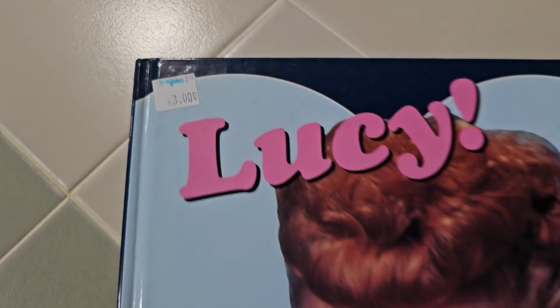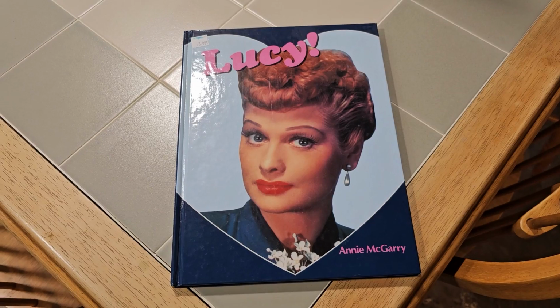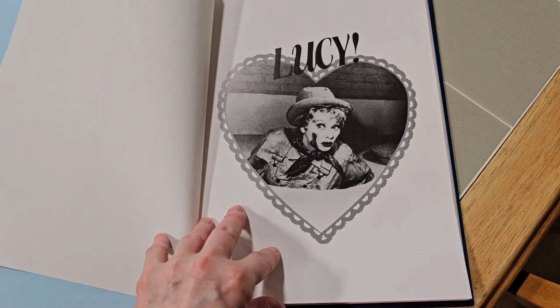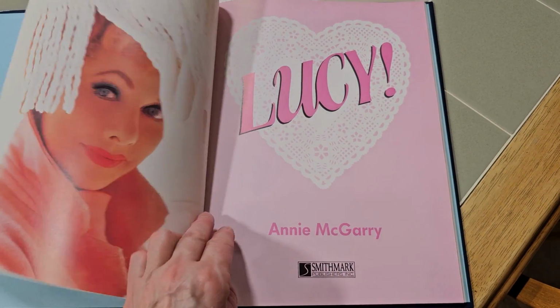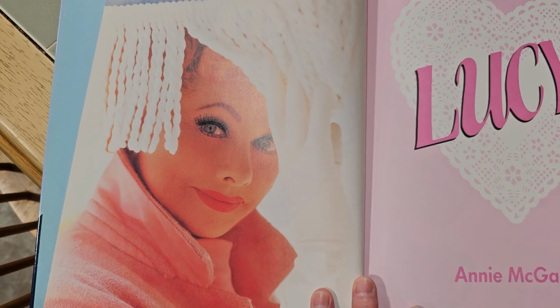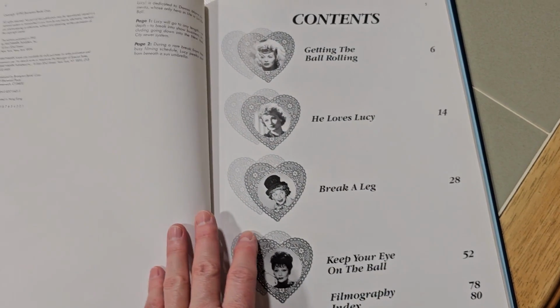Okay, who out there loves Lucy? I absolutely loved watching that show. They've got her book here for $3, so we had to take a look inside. This is just such a throwback for me. As a little kid, I always grew up watching Laverne and Shirley, and I love Lucy and Love Boat, so just near and dear to my heart.